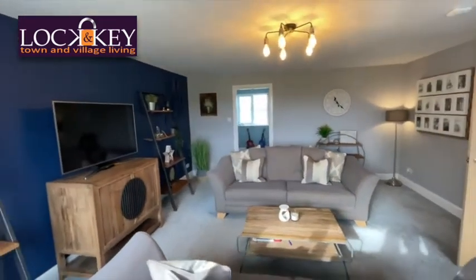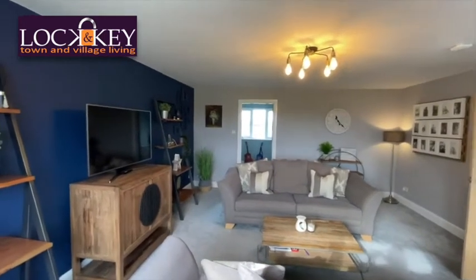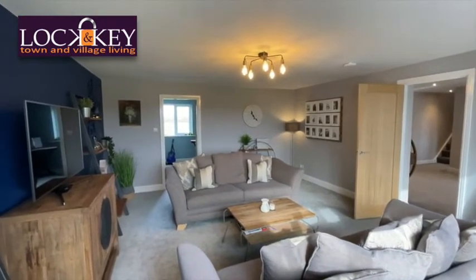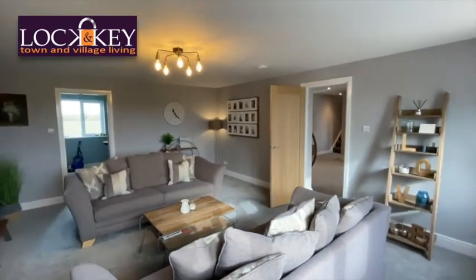Someone coming from London, someone coming from Bath, Exeter, one of the cities. You know, we've got a lot of those buyers that approach Lock and Key now. So these properties are our bag. And I think this property is going to show very well, so it's not going to be on the market that long.